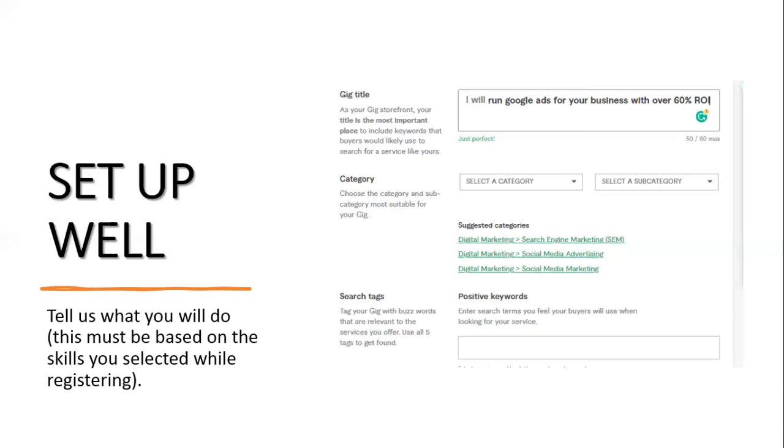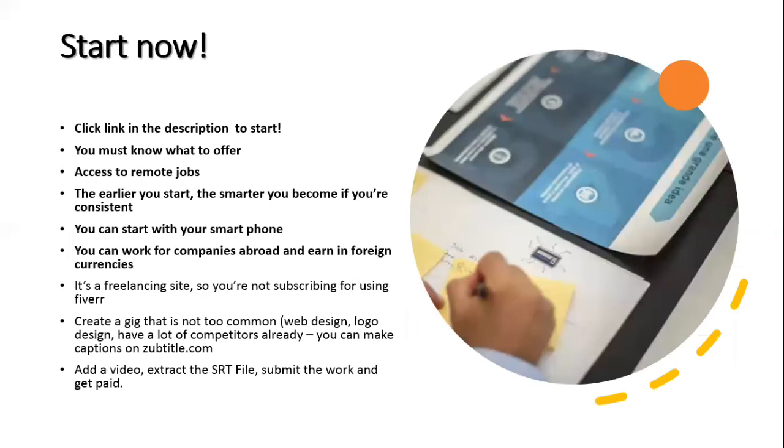Don't select a crowded gig. If you type in digital marketing, for example, you may have about 200,000 people offering similar gigs. Go for gigs that are not too popular, gigs that do not have a lot of people offering them. Fiverr is already getting saturated, but you can make it if you go for well-refined gigs. What are the things you need to do now?